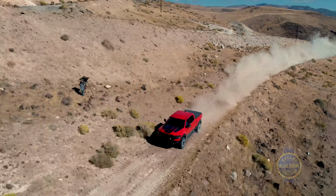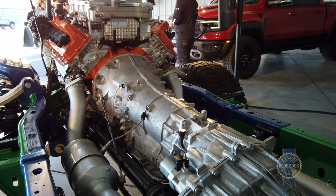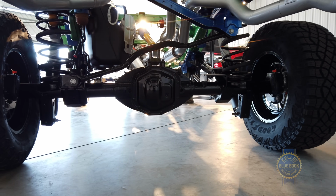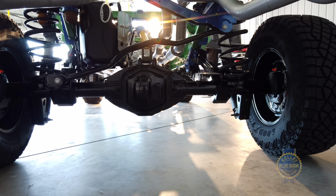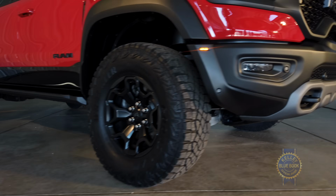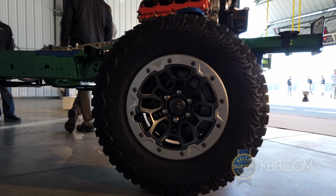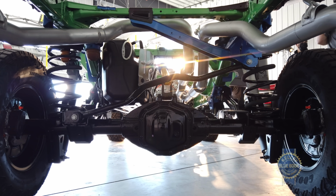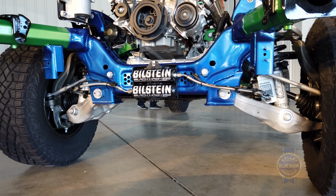First, some quick facts. Transmission is an 8-speed ZF automatic linked to a BorgWarner active transfer case that connects to a Dana 60 rear axle with a standard locking differential. Those are 35-inch Goodyear Wrangler all-terrain tires mounted on a new independent front suspension and a 5-link rear axle that are managed by Bilstein Blackhawk E2 adaptive dampers. A lot of words there.